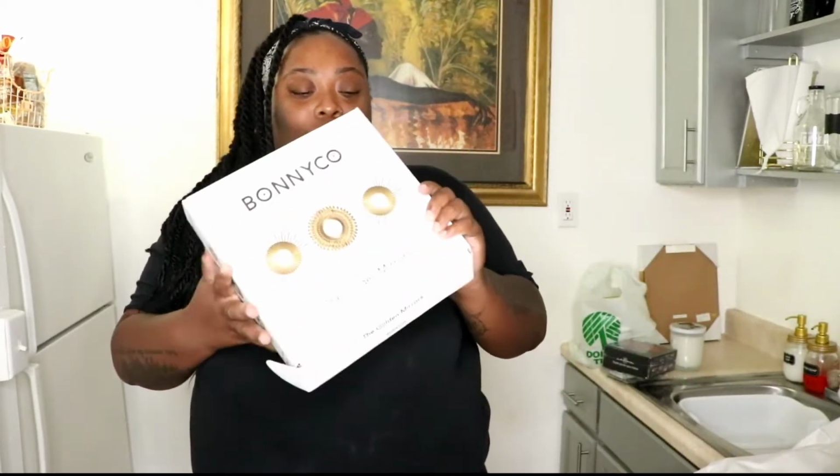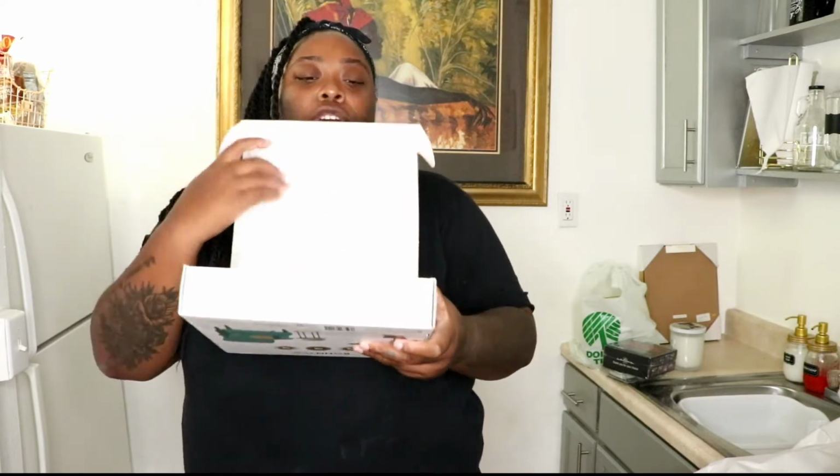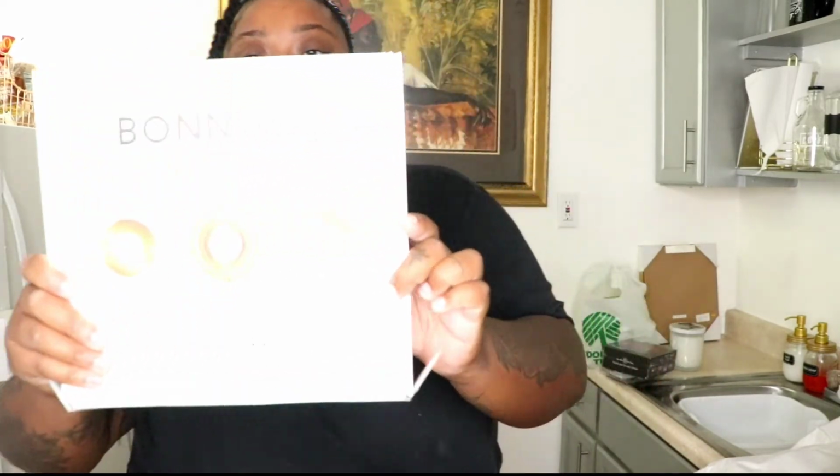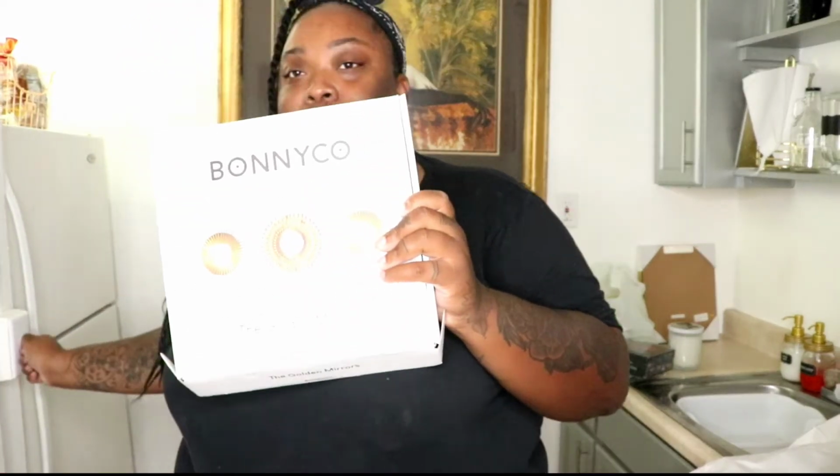The next thing I got from Amazon is these cute little stacked wall mirrors, so I thought I was going to hang them right above my stove. I got these for like $12.99, and they come in sets of three. So if you guys are interested in getting these, this is what they look like. If my light is not too bright, maybe if I do a reflector, no, that makes it worse. But yeah, this is what I got.